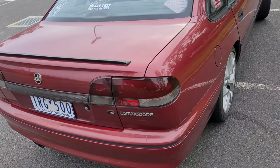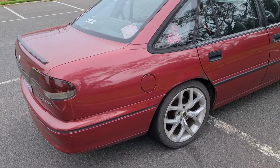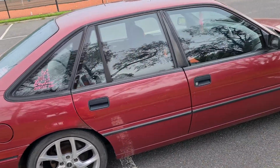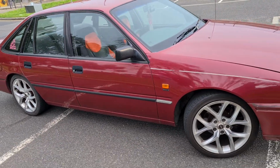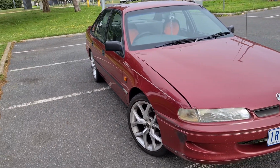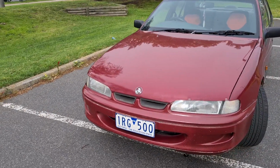So here we go. It's a nice burgundy colour. I can't remember the exact name of the car colour off the top of my head, but it's in the engine bay, the colour code. So look, it is what it is. It's actually used as a daily car, so not bad at all. That'd be nice to get around in every day. It's fairly straight, got a couple of little things on it, but being a daily car, real nice.